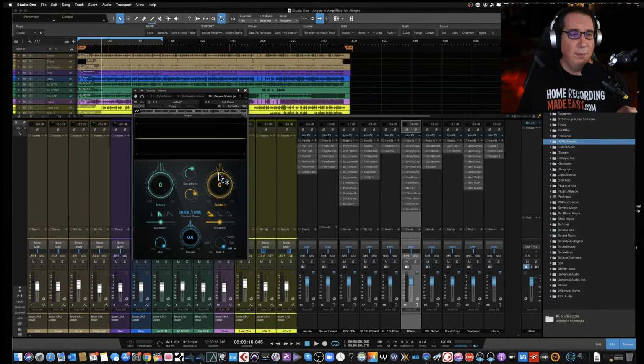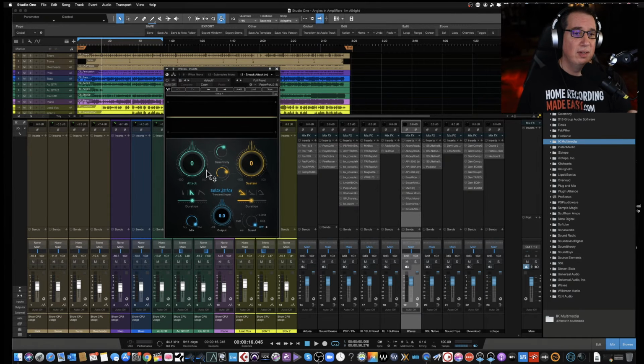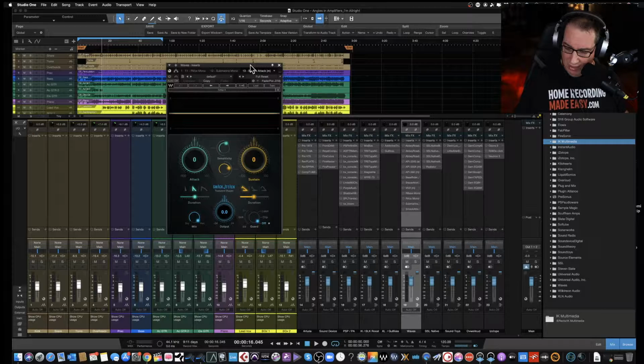And then the last thing I picked up along with that, this is Smack Attack. This is another transient designer, but a little bit more fully featured. I'm anxious to play with this on kick and snare to see how it compares to the SPL. So you'll have to stand by for that. I haven't done the review yet. I just picked it up, and again, this one's on sale, so I wanted to point it out to you.